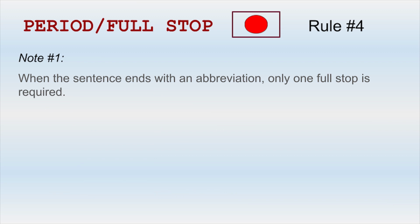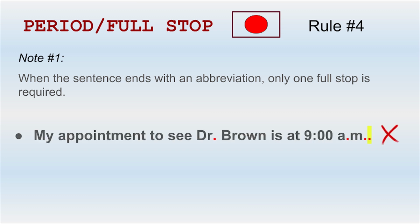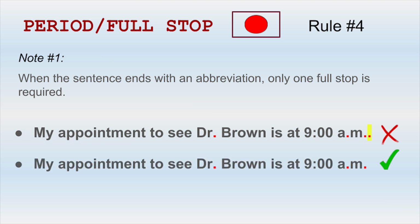Please pay attention to these notes concerning abbreviation. Note number 1. When the sentence ends with an abbreviation, only one full stop is required. For example, my appointment to see Dr. Brown is at 9 a.m. We do not add another full stop after a.m. The full stop at the end of the abbreviation is sufficient to end the sentence.